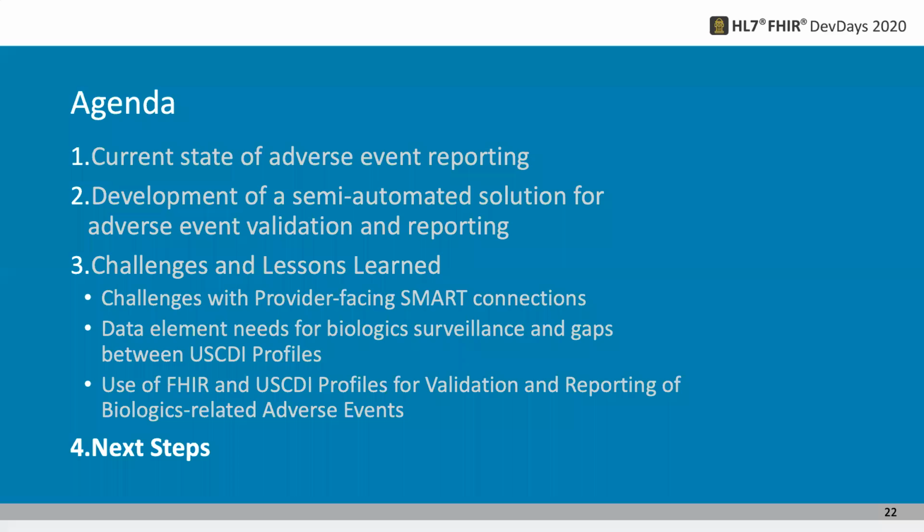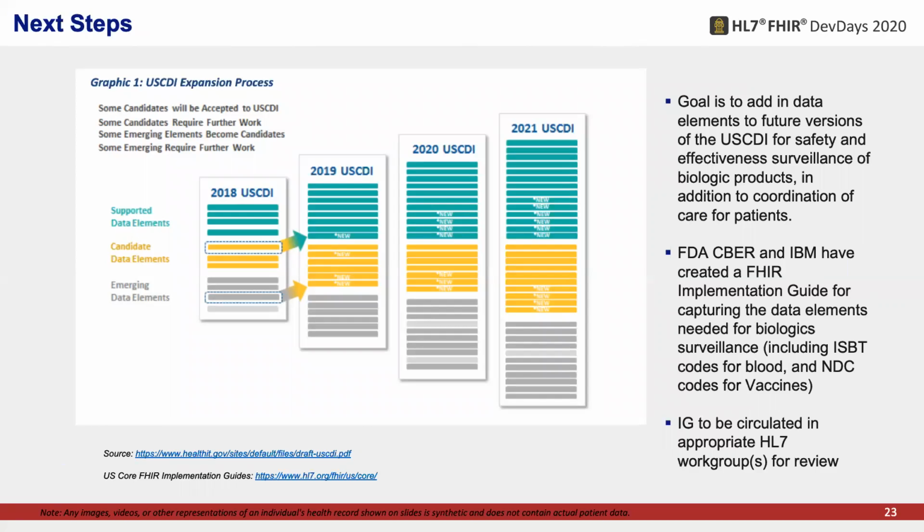And really the next step here is to work with the proper HL7 work groups to get these data elements added to US CDI for future adoption by providers and EHR vendors.